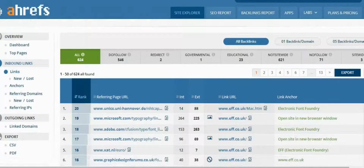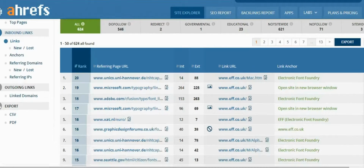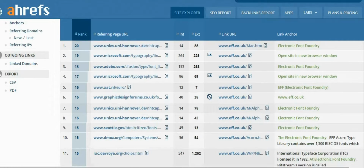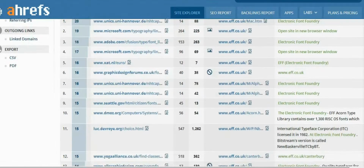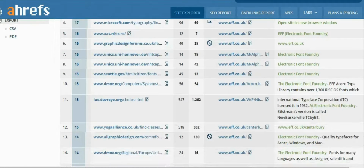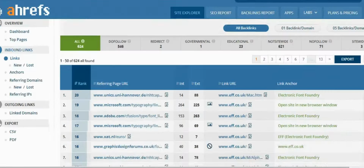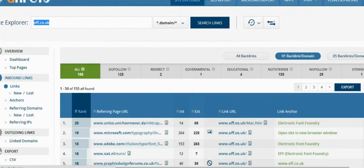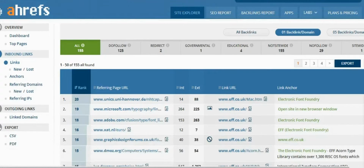So right away you can see some really amazing links, right? These are, right off the top, you see educational 23, one governmental link. But if you just scan down this real quick, we've got Microsoft.com, Adobe, some Uni Hanover, DMOZ, Seattle.gov. So these are all really trusted and powerful links. DMOZ, right? So let's look at it even more.